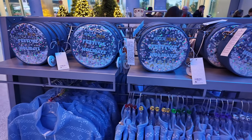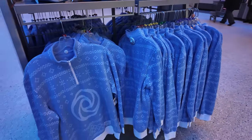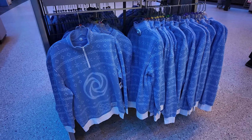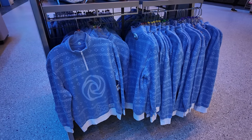Handbags, ears, and even some shirts. You know, they're definitely stepping up the merch here. I mean, this is cool. I thought immediately the second they put that sweater on them, they should sell the sweater. And I'm glad they started doing it. It took a couple years though.